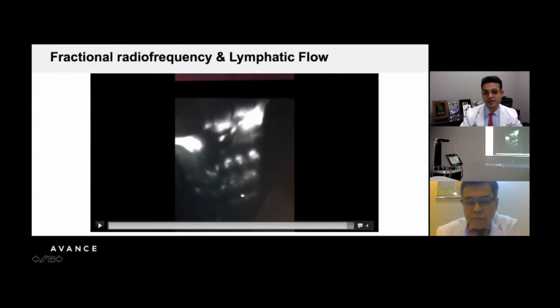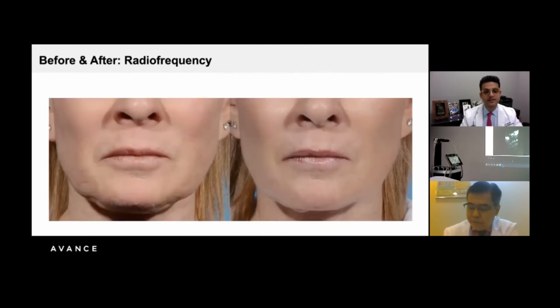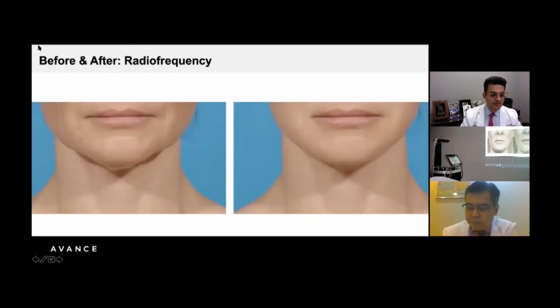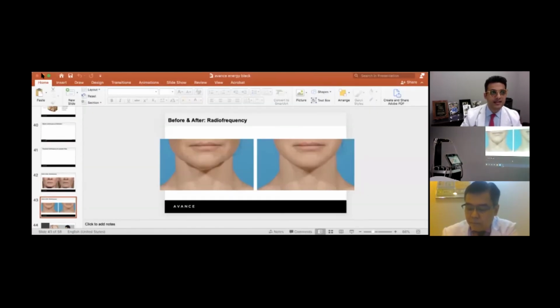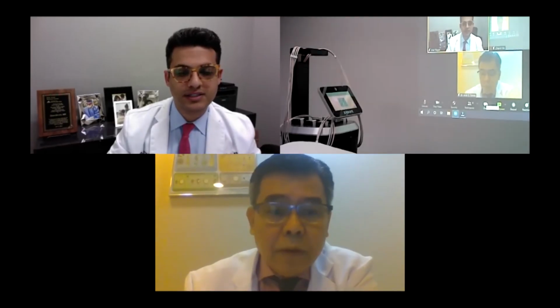Another point I will make, because I'm glad you brought this up, is that there are many off-label uses of this technology, and we're learning more and more as we go. We have patients who get fillers, and sometimes they get chronic swelling related to these fillers. When that happens, it's a problem. I don't know if you do a lot of filler injections there?